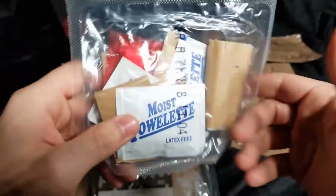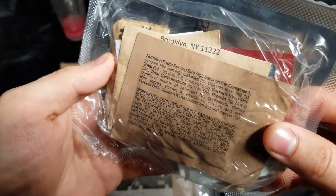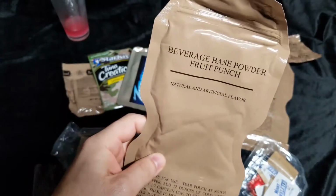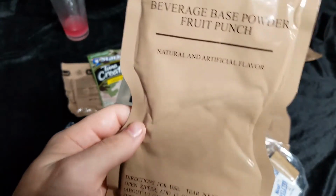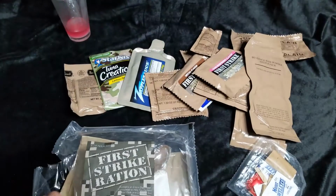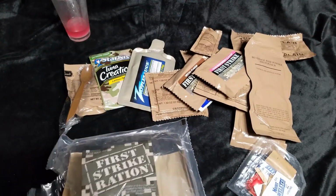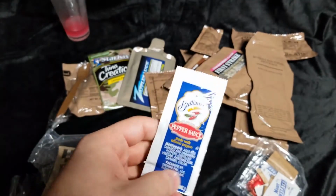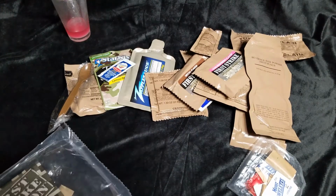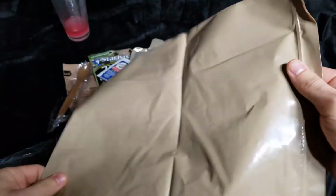Oh, the accessory pack. Looks like we got some moist towelettes. Some beverages. We'll get into that in a second. And a fruit punch beverage-based powder. Natural and artificial flavor. Tear pouch at notch zipper. Probably eat that with lunch. A military grade spoon. Seems of high quality. Pepper sauce. Maybe for that tuna. And a resealable bag. Probably useful for garbage. Things like that.